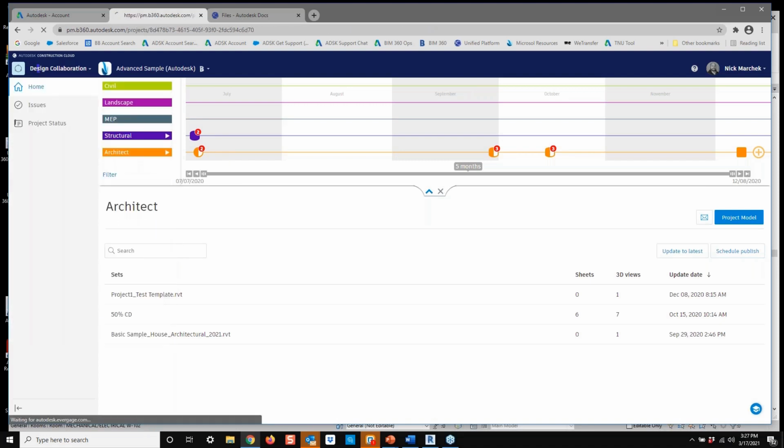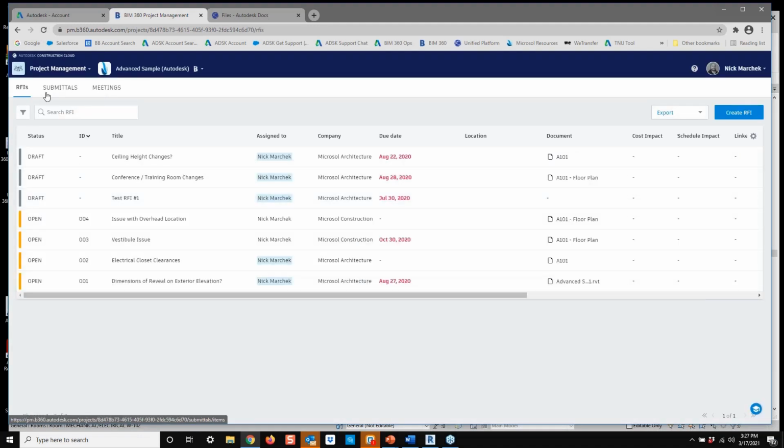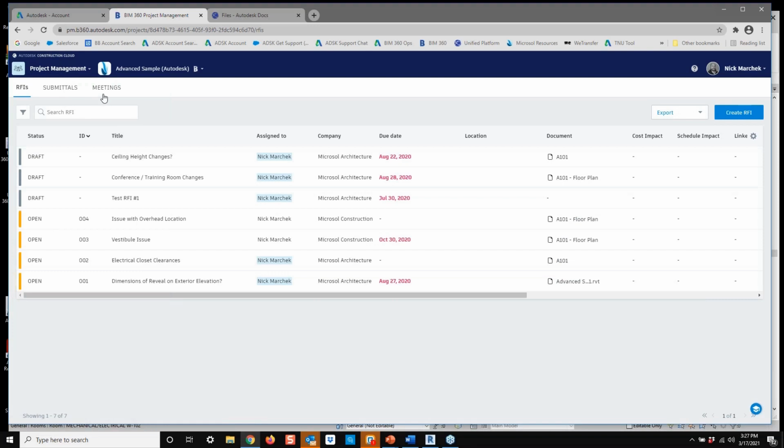If I click back out to Project Management, for example, which is part of the Build platform, if it wants to load for me here. There we go. You can see here are some additional tabs across the top of each one of these modules. As I click into each one of these modules, I get these tabs. And again, I'm going to dig into some of these tools more when we get into the unified platform in a second. So this is kind of what the BIM 360 platform looks like.